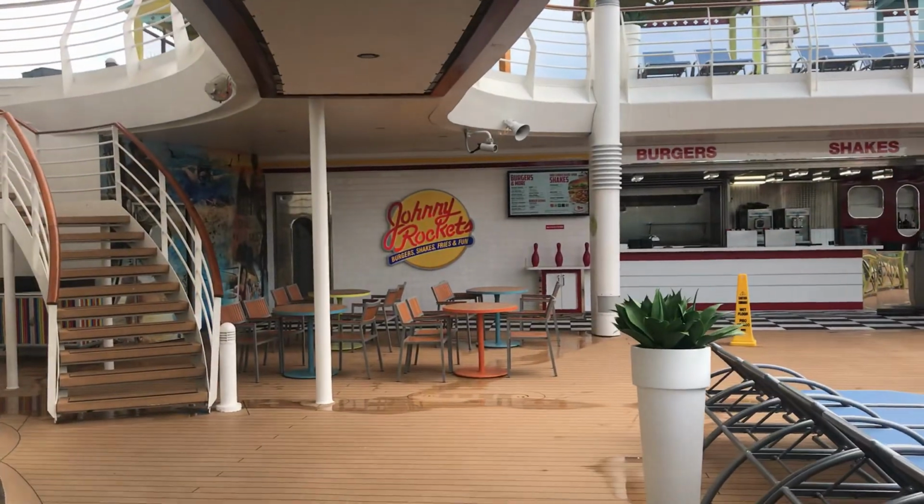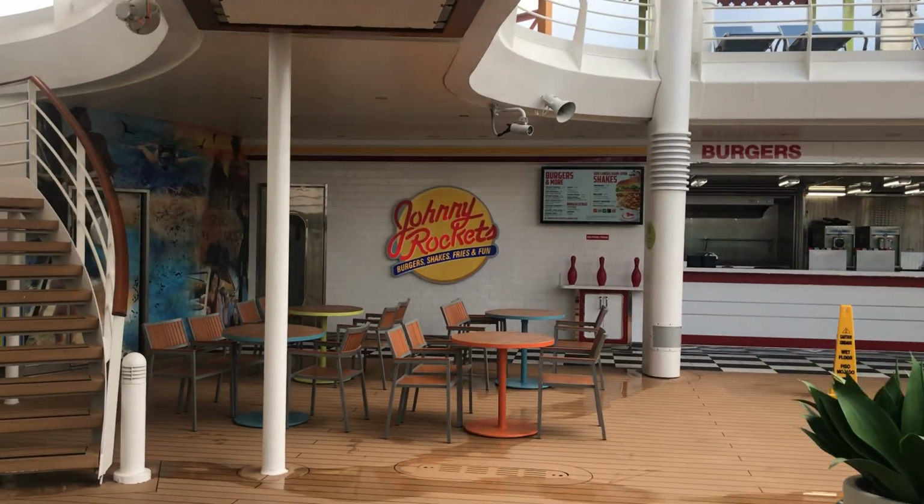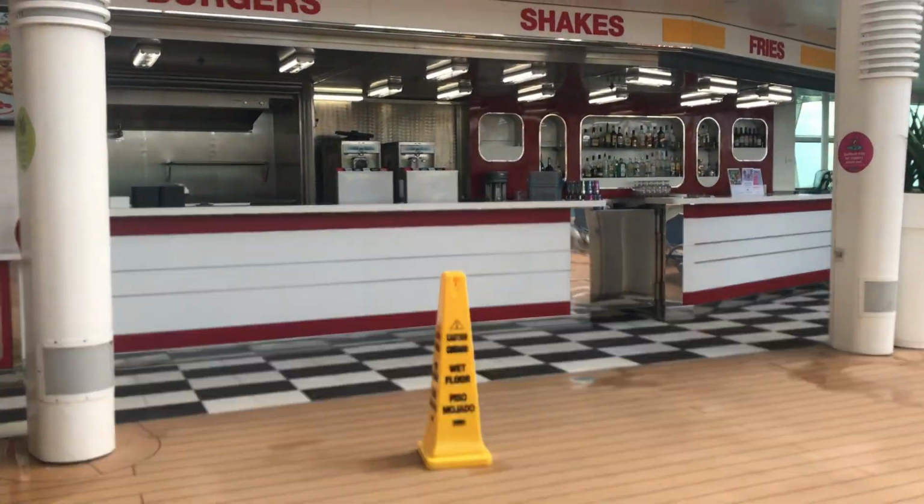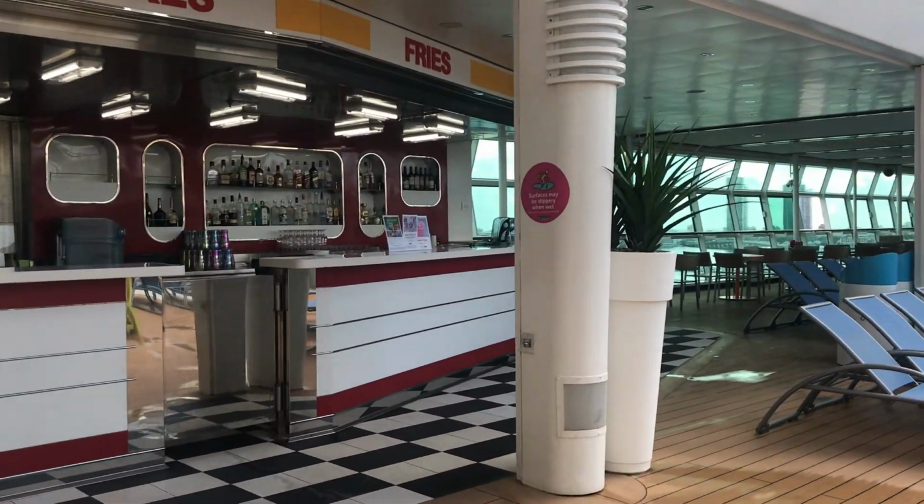The staff there has been really great to us, and I know that we were on back-to-back sailings, so they've gotten to know us, but nonetheless, they're very friendly. We haven't gotten a chance to try Johnny Rockets because to us, it just doesn't really make sense to spend our money on a burger when we can have Hooked or Chops and get a burger from there.